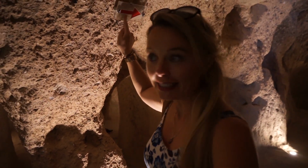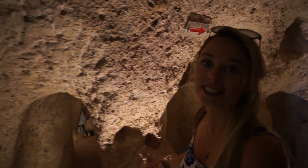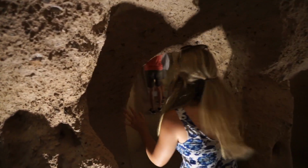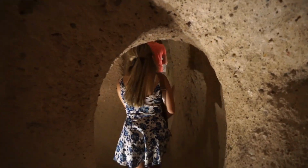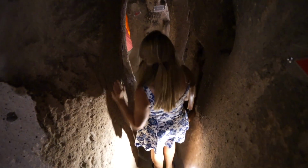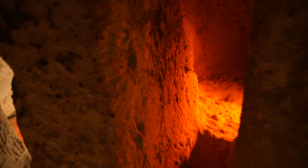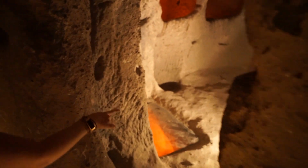Red arrows mean you're going down, blue arrows mean you're coming up, and that's how you know which way you're going. You would definitely need to watch your head. When did people stop living here? That's a living room.